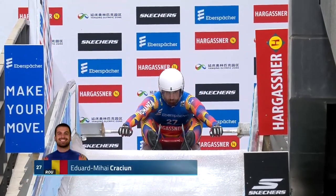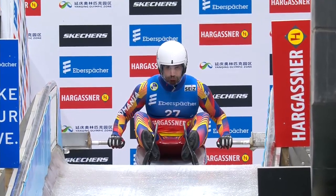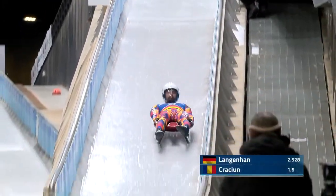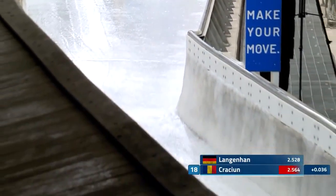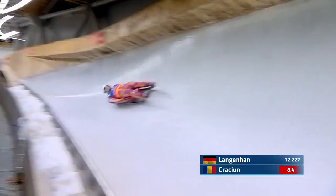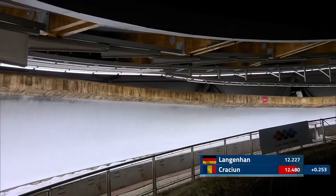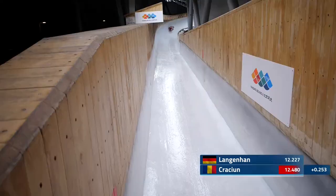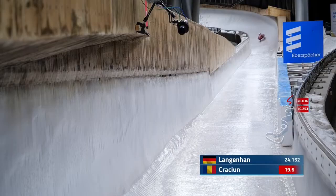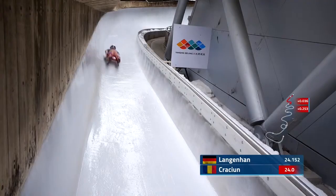And then Eddie Crasian of Romania, another athlete that got sick this week. Had a limited number of training runs. But Eddie Crasian, always good to watch. And every now and again pulls out a very, very solid result for the Romanian. Yes, he did a good job in 2 and 3 right there. Having quite nice lines. Back by a quarter of a second, Eddie Crasian, as he goes round 5.